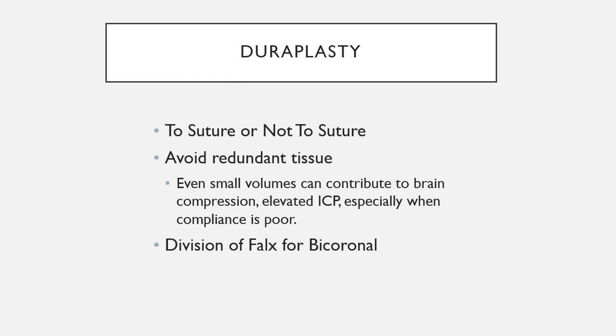There has been considerable controversy over the extent to which dural grafts should be sutured. Regardless of the technique used, the surgeon needs to ensure that the graft utilized will not migrate. Additionally, redundant tissue grafts should be avoided due to previously described effects of even small volumes of extra tissue contributing to ICP problems if the patient remains in a poor compliance situation.